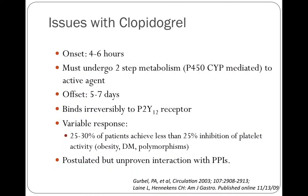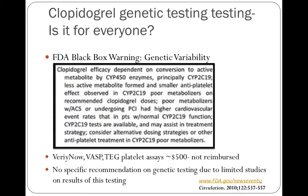So the issues with clopidogrel: long onset, must undergo that 2-step metabolism, offset 5 to 7 days, and irreversible binding. And then it has that variability of response. So 25 to 30% of patients achieve less than 25% inhibition of platelet activity. And this is most important in patients who are obese or diabetic, which was shown in the TRITON-TIMI trial. Therefore, the FDA posted a black box warning of this genetic variability.